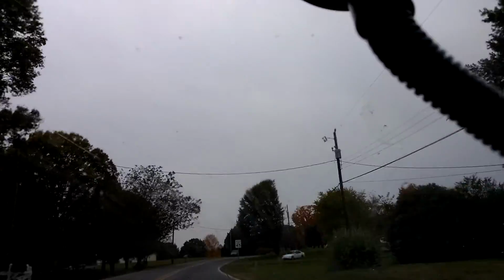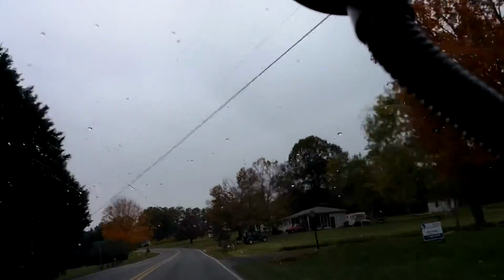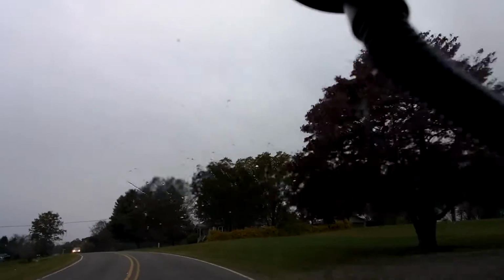One of my favorite roads. Little DMX starts the video. Just kind of rolling through here. Little tire spin, a little rainy. Just got a new set of wheels with some slightly used Michelins.